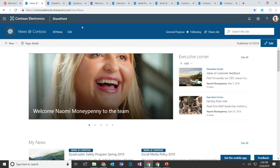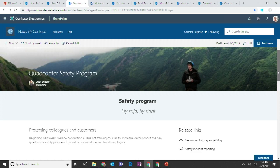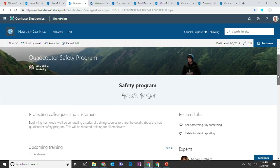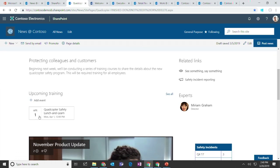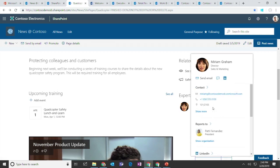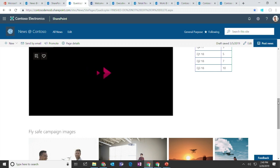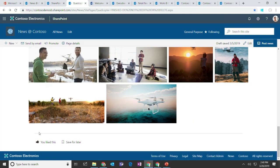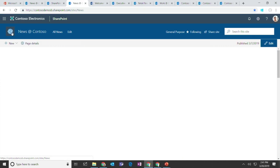So we've created a rich article that contains all the information we need, has metadata to get that news into the right place. And you can use this for something as simple as a new employee or something more complex. For example, here's an article that we were looking at on the mobile phone. And you'll notice here it renders beautifully for a wide browser, about the quadcopter safety program. Again, with an image, parallax scrolling, section backgrounds, an events web part that allows me to go in and see an event, links to other resources, a people web part that exposes information about that person, that embedded Stream video that we tried to see on our phone and the AirPlay wouldn't play it, and that image gallery. Again, we can see the engagement with the content there as well. So those are a couple of examples of how news can be used to communicate.